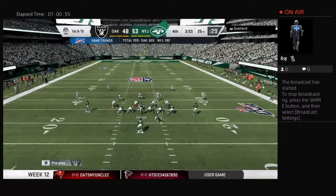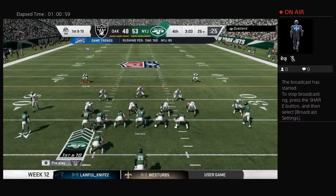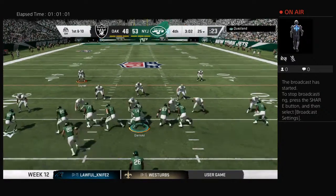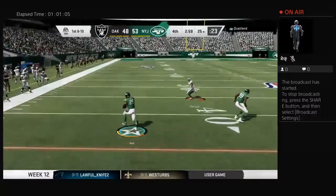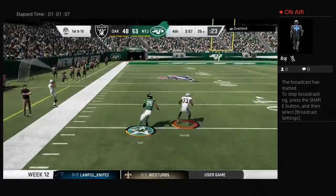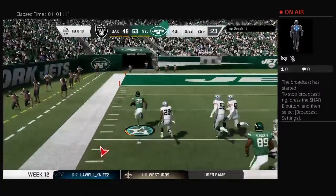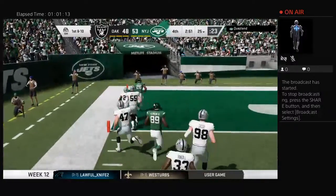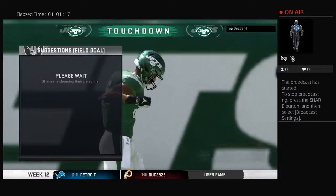Darnold going to lead the Jets up now, 1st and 10 at their 25-yard line. Let's go, defense. They'll start the drive with a carry by Bell. He'll have a first down past the 40. Bell sheds him off. There he goes left side. And he's going to take it in for a Jets touchdown.